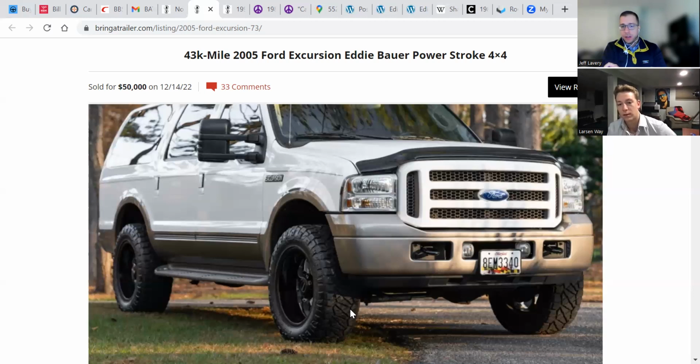Now, again, you or I might say, honestly, because I know this thing is unkillable, and the towing capacity is bananas. So yeah, I'll live with 8 miles per gallon, but 98% of the buying public just don't have that. They don't have that mindset.